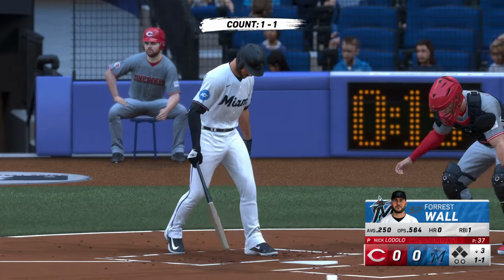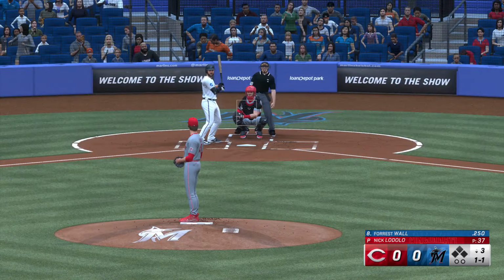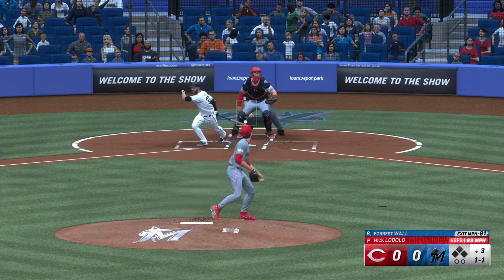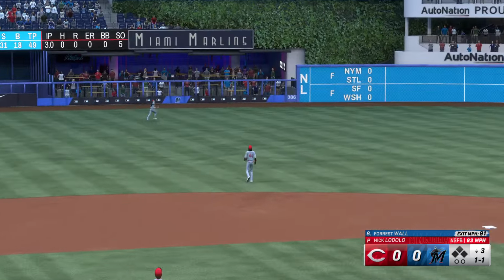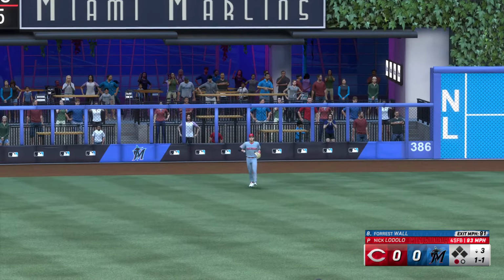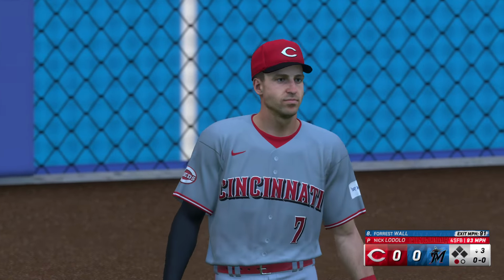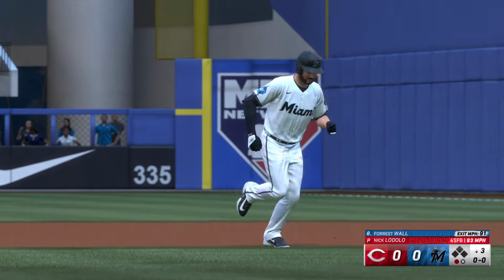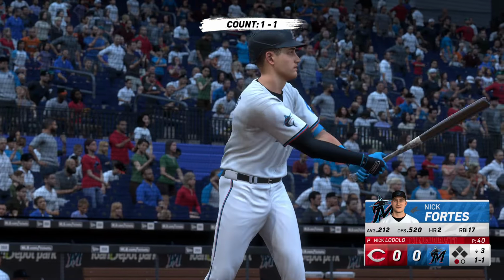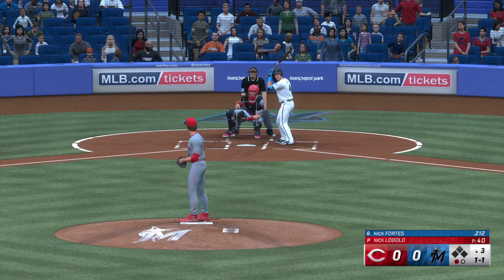Set for the bottom of the third, here's a speed threat, Forrest Wall. The line of the pitch. Swing and a high fly ball to left. Steer sizes this one up. And a quick out number one. Batting ninth, the catcher, Nick Fortes. Still tied at zero, last of the third.